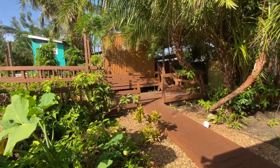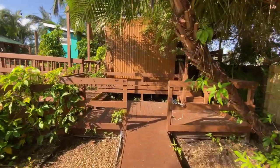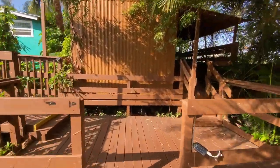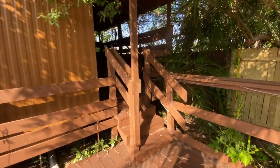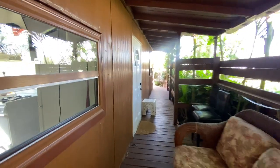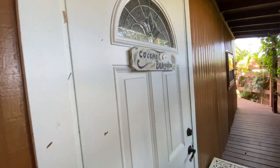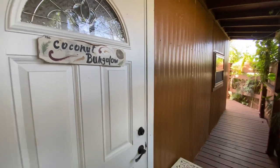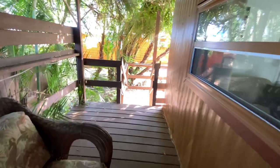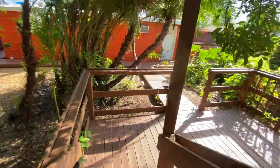So over here is another bungalow that you can rent. I'm just going to show you the outside of it because this is where the owner is currently staying right now. Little private front porch here, and this one is called the Coconut Bungalow. So I'll put the links down below for you to check out the inside pictures of this one. So we're gonna go back out this way and head to the next bungalow.